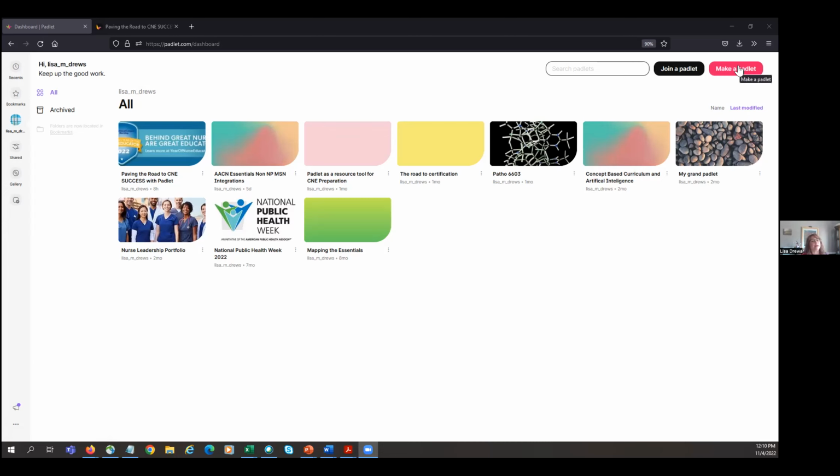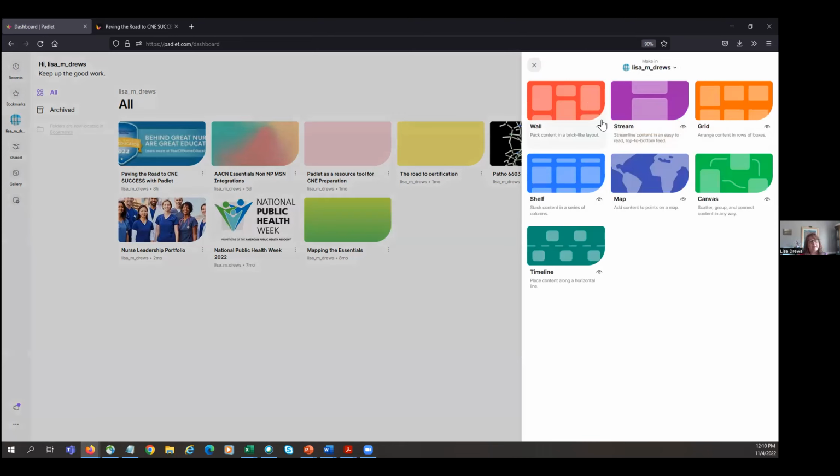So when you want to make a Padlet, you're going to click on the Padlet, and this provides you with this wonderful repository of different ways to create a Padlet. You can use the wall, and basically when you put websites, videos, or documents, it's going to upload that way. You could do a stream, so it's almost like an Instagram or a Facebook where you're seeing all of the posts scroll down. You can do a grid if you want to arrange it in specific rows. The shelf, where you might want to actually have headers and then the content beneath. The map, which is always fun because then you can explore different areas.